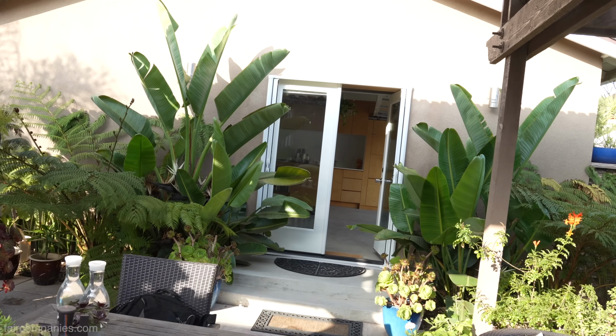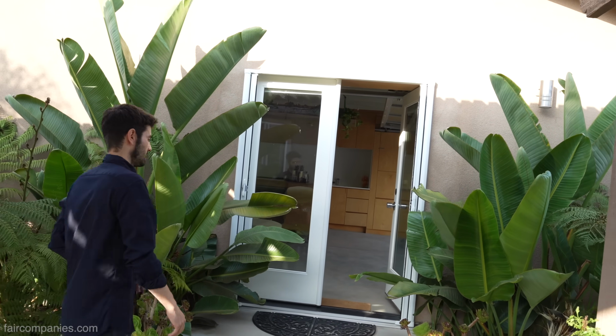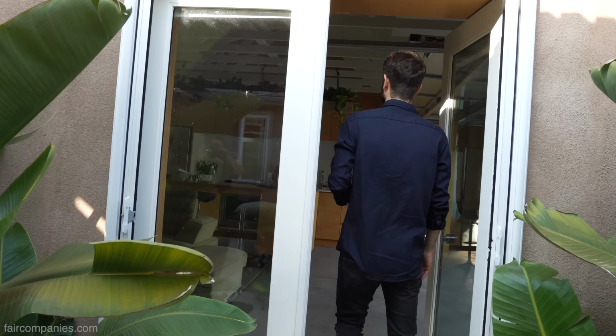So this could also be a front door, besides this. Yeah, let's say that you have like two front doors. This is more like the relation with the family.